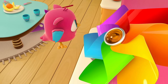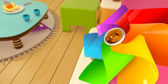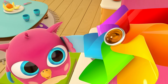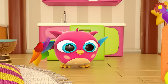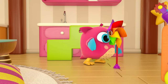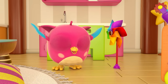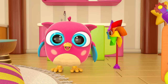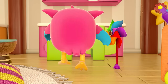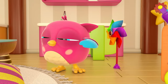We'll repair it. The pinwheel has flown high up on the shelf. Hop Hop needs something to stand on. Well done! Look, Hop Hop is flapping his wings and the pinwheel is spinning. Pinwheel! You're a bit like a pinwheel yourself, Hop Hop.